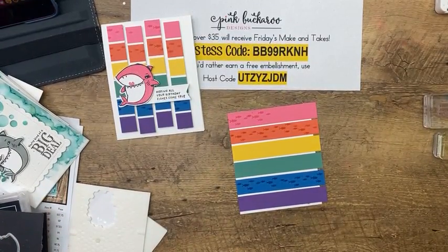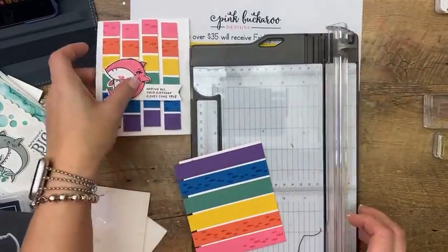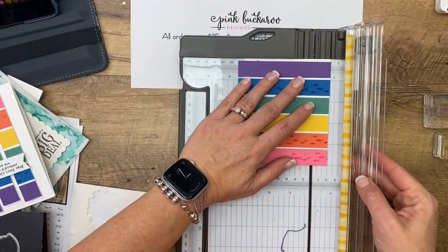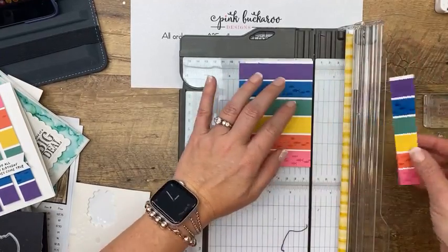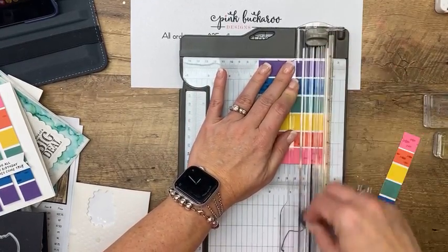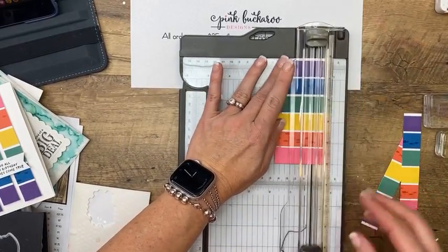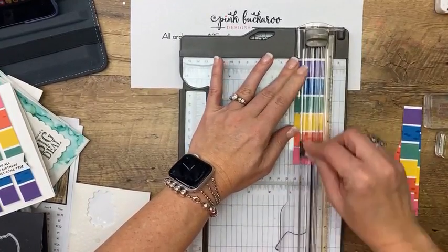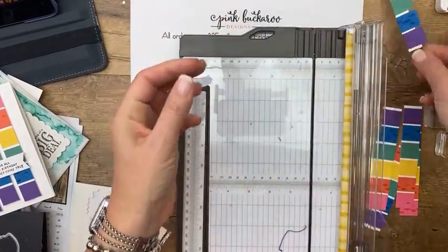Originally I cut them 3/4 of an inch. This time we're going to try it different. We're going to do 7/8, which is just an eighth bigger. I'm going to use this side over here on my trimmer, and I'm going to cut them into 7/8 of an inch. Oh, I don't know. That seems pretty wide. We'll try it. I may have to cut them down again, but we'll try it. 7/8 of an inch. And 7/8. All right. So this one's kind of left over. You could put that on the inside of your card if you want.